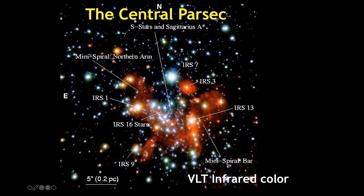This is the IRS 16 cluster of stars. We've got some interesting red objects I'll talk about later on because those are my thesis objects. We have IRS 7, which is a big red giant star. IRS 3, that was a dust enshrouded star. And IRS 13, which I think was a pretty interesting cluster of stars as well. And this was taken with the VLT telescope.